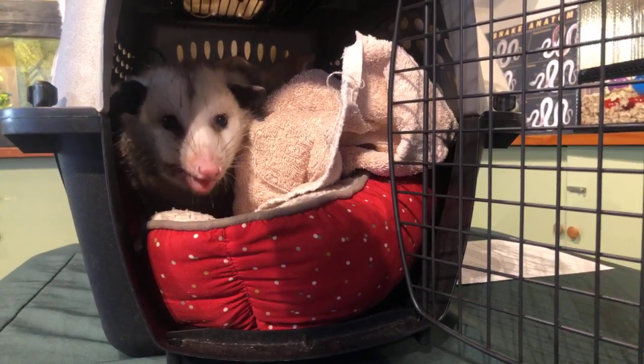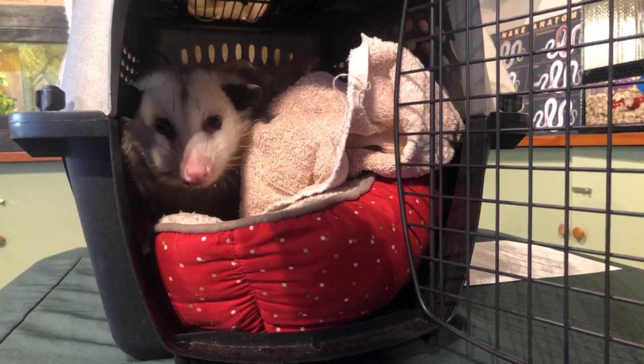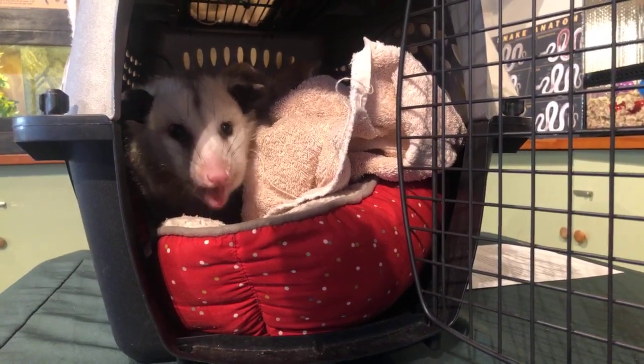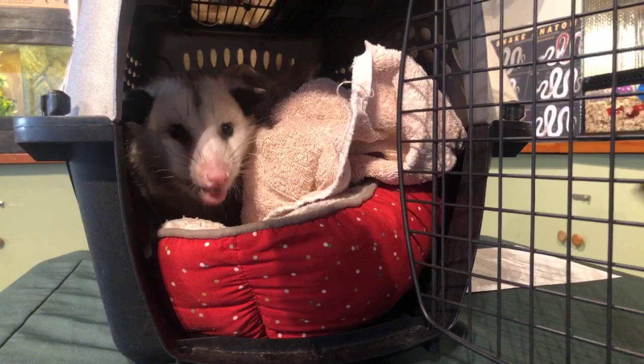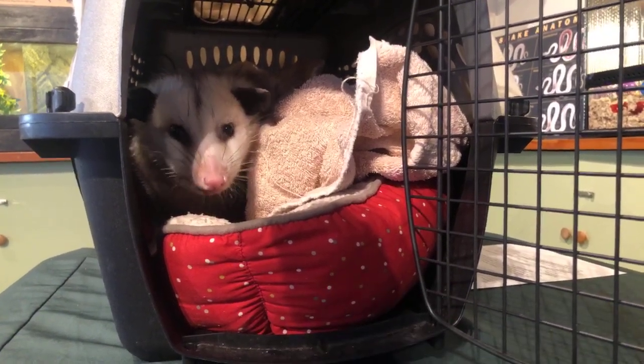No, and they have a horrible sense of eyesight. They have terrible eyesight, but they have an incredible sense of smell, as you said with the skull, and also great hearing. And opossums make fabulous neighbors because they are part of nature's cleanup crew.